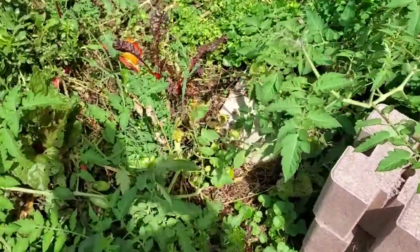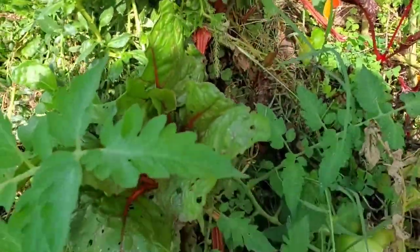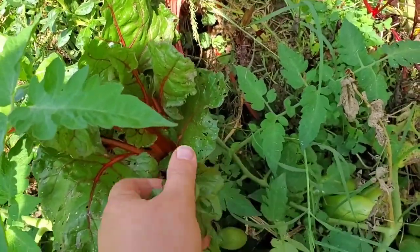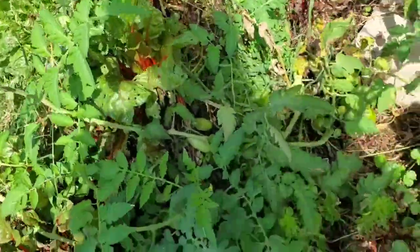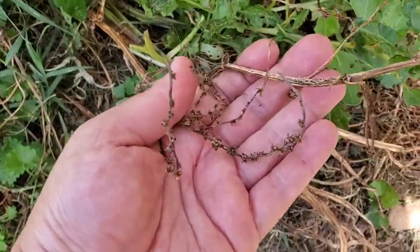This is my volunteer San Marzano, by the way. It's just growing here among the Swiss chard. I was letting it grow and go to seed because it was in its 2nd year. I wanted to save seed from it. And you can see I still have a little bit of remnant of seed I can save from it.